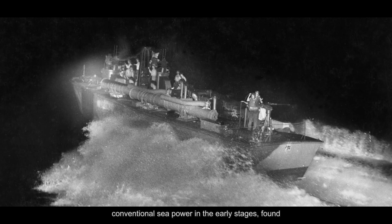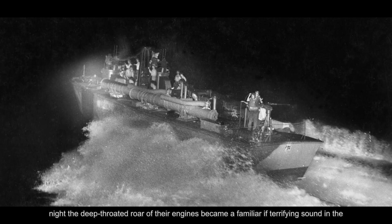The Allies, often lacking sufficient conventional sea power in the early stages, found themselves relying on the PT boats to counter the relentless Japanese reinforcement and bombardment efforts. The infamous Tokyo Express. Night after night, the deep-throated roar of their engines became a familiar if terrifying sound in the close quarters of Iron Bottom Bay.